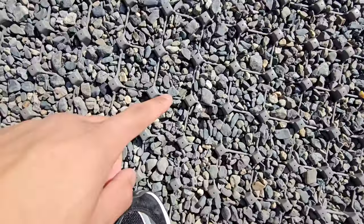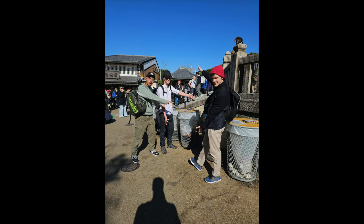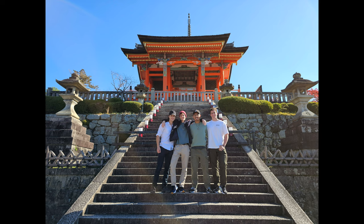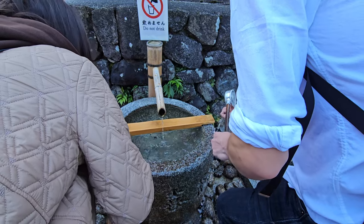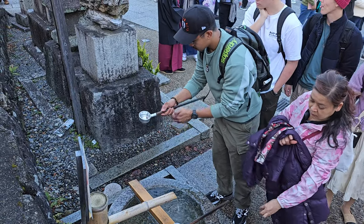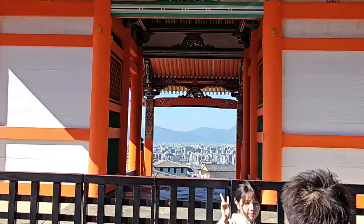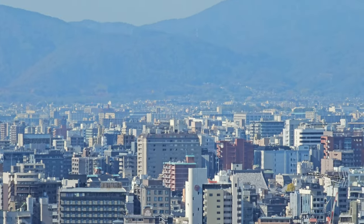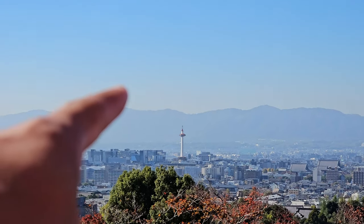Gravel, bro. It's so organized. I can tell because they got these things over here that give it its shape. Well, it's so organized. Kyoto Tower right there.